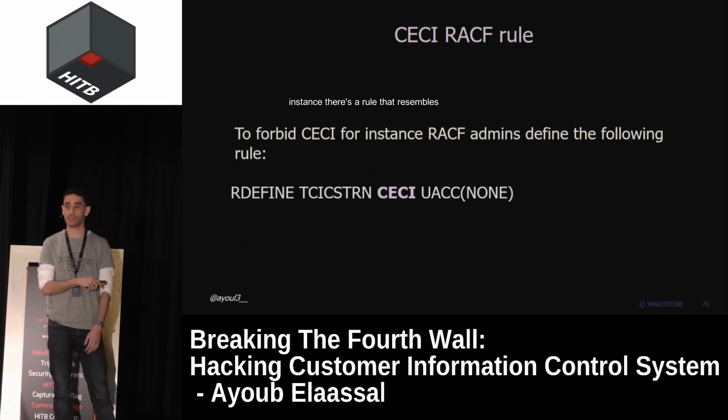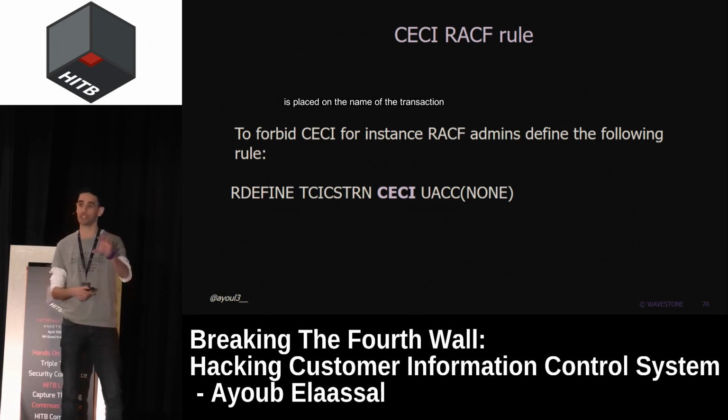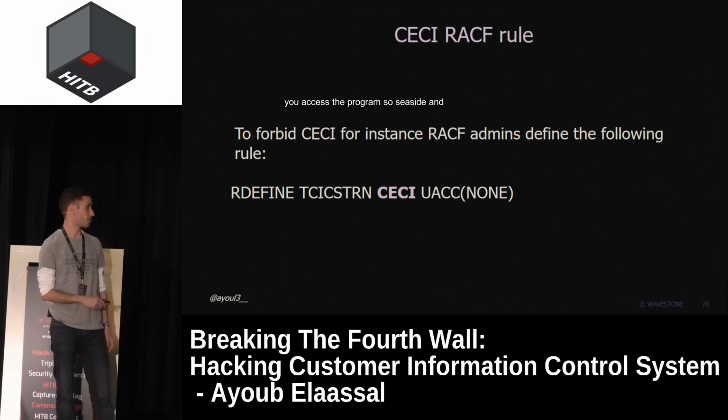to forbid CSI, for instance, there's a rule that goes something like this in RACF, RDEFINE TCICSTRN, whatever. We don't need to care about this stuff. We just need to see that the protection is placed on the name of the transaction ID, the ID that lets you access the program, so CSI, and you can see universal access none. So unless you have permission, you're not allowed to access it.